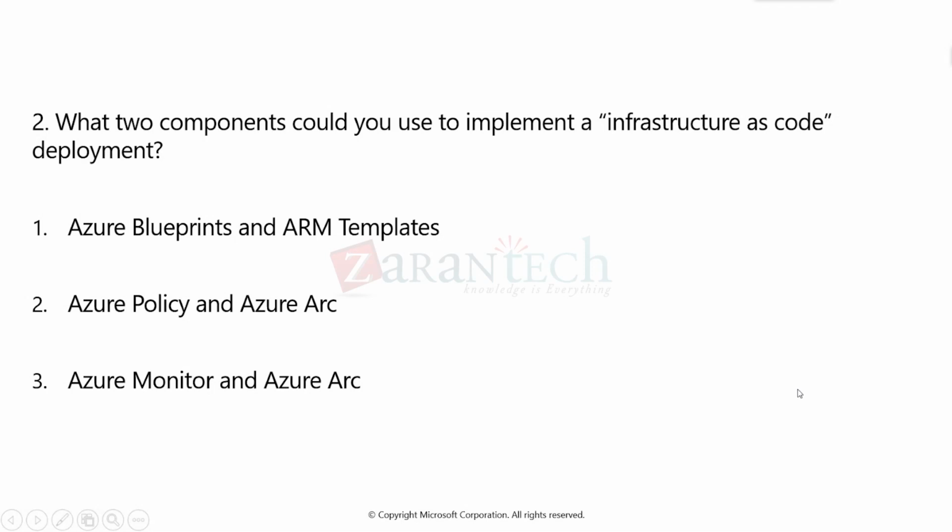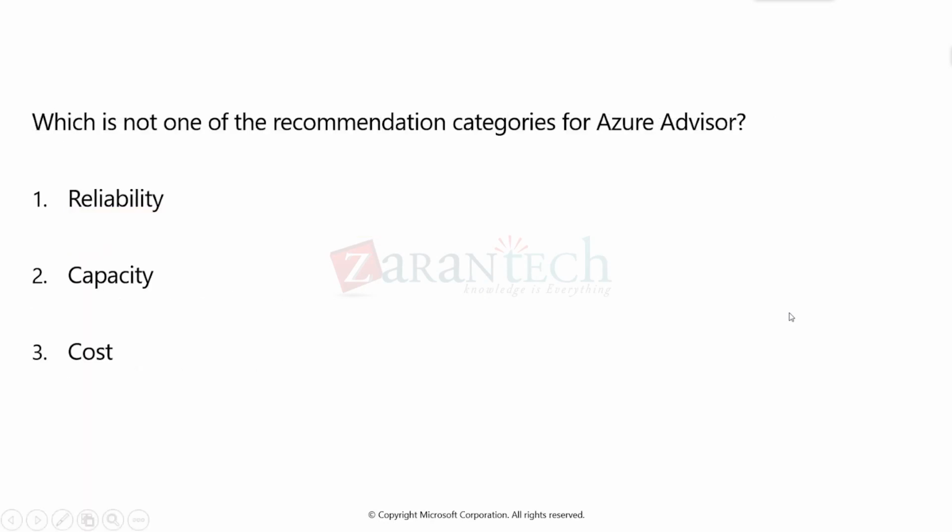Infrastructure as code deployment. Very good. ARM template is infrastructure as code, that I told you 3, 4, 5 times, right? I showed you. Very good. Appreciated.